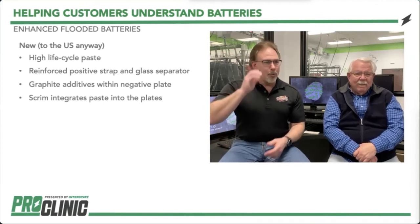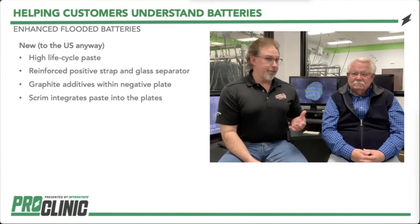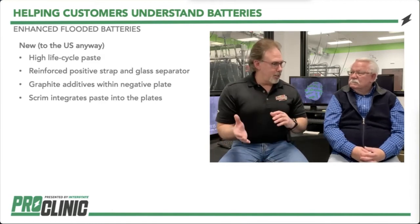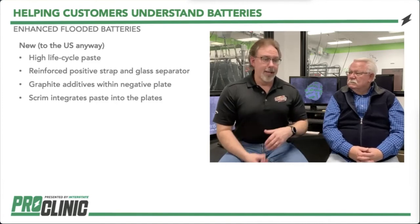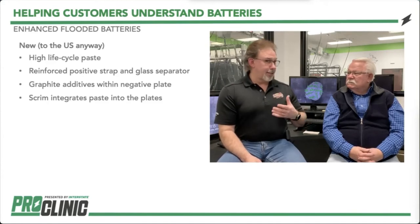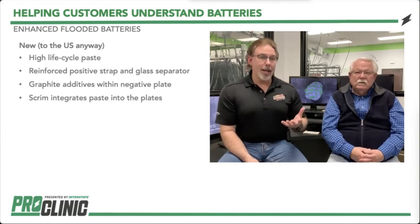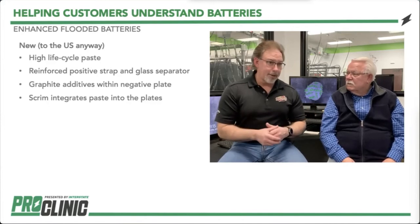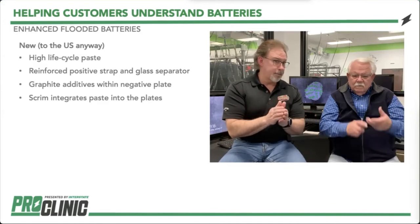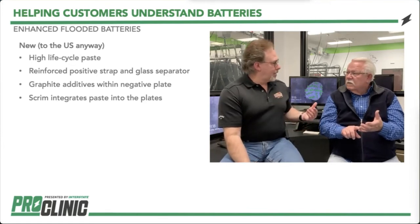Yes, absolutely. So we talk about the enhanced flooded batteries, Gale. There's been a lot of talk and speculation about this over the years. Developed over in Europe, we actually brought this into the US now to help some of the start-stop vehicles. So it has a different way that it's designed to cycle. It's got a high-life paste cycle in there that can really help throughout deep cycling and some of the starting applications. It's also got a reinforced positive strap with a glass separator. This is designed with a lot of vibration resistance built in too. So it's going to help you cycle this battery down and recharge it up, and it's maintenance free, Gale.